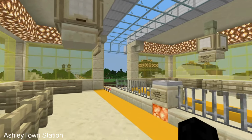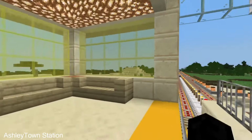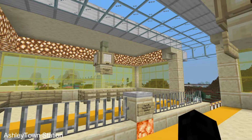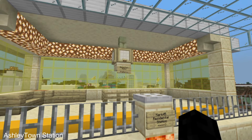So the next stop is AshleyTown, and it's not that far from Volskaya, as you can see. This was actually one of the older terminal stations, before the final extension to the ferry terminal was made. But before that extension, this was it. This is also where the Pacific Line Operations Center is located, but we're going to go over the station first.